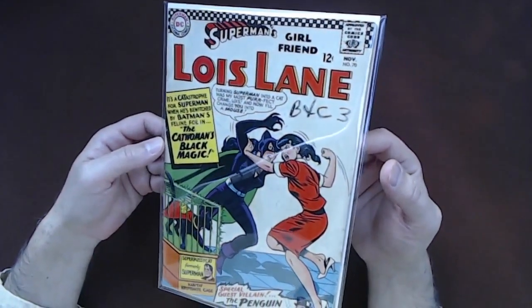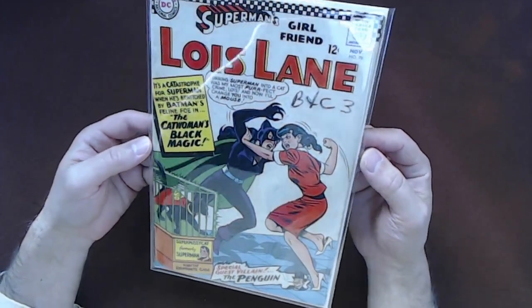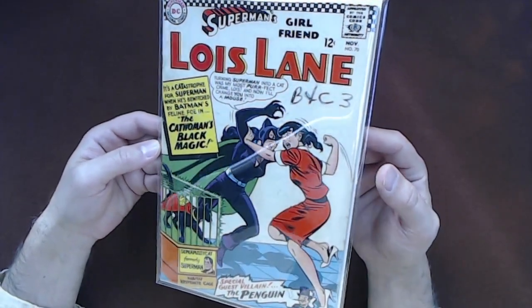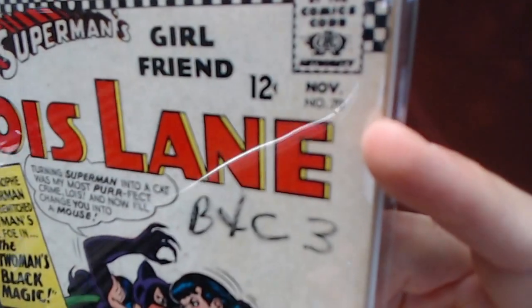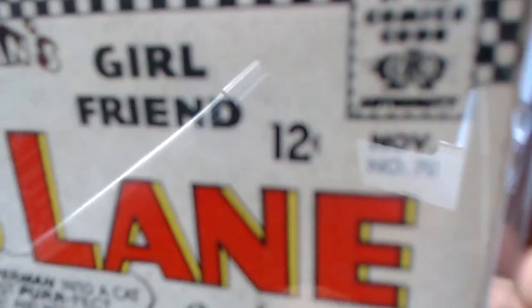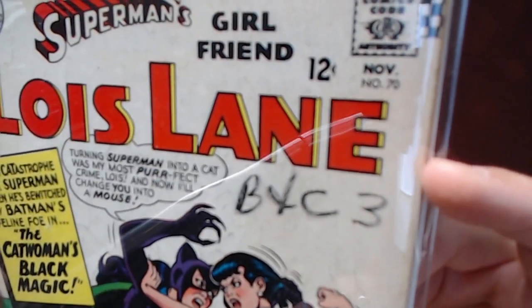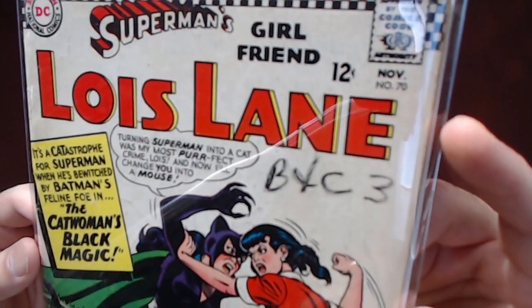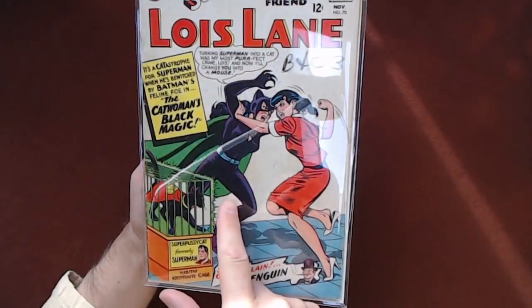And today we're going to read a pretty key book actually. We're going to read Superman's Girlfriend Lois Lane number 70 from 1966. Okay, I'm gonna take it out of Mylar so it doesn't have the glare on it and take a look at the comic. From 1966, and it's the first Silver Age appearance of Catwoman.